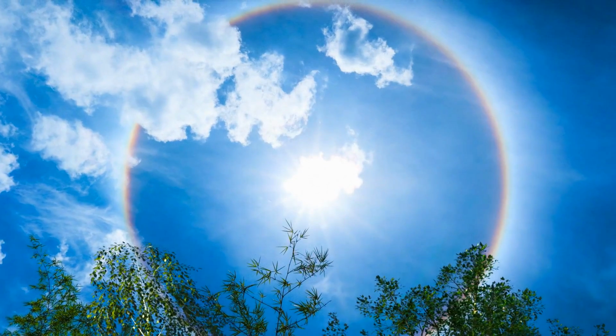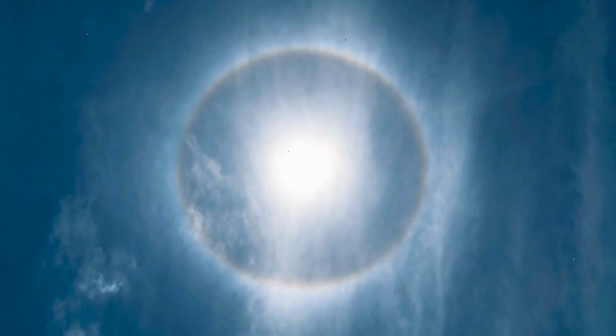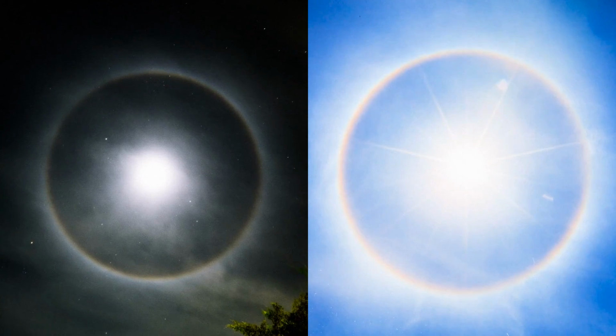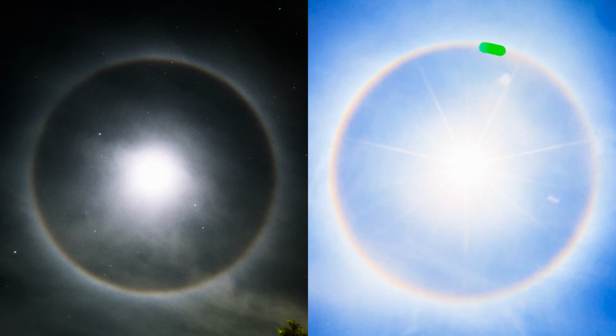The rainbow halos are just as unique. Again, a specific type of ice crystals in clouds needs to be present to bend light from the sun into a perfect ring. The same thing can happen with moonlight. The only difference will be that moon halos are usually white and sun halos can be rainbow-colored.